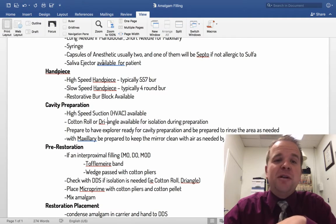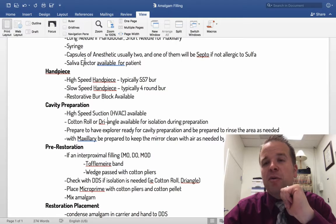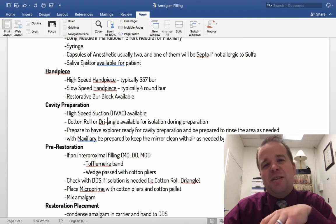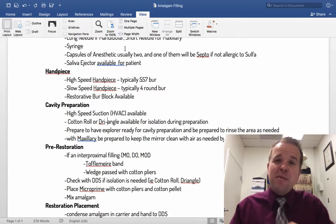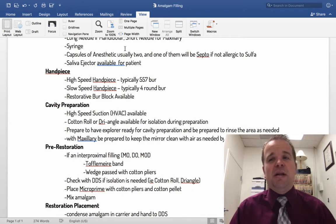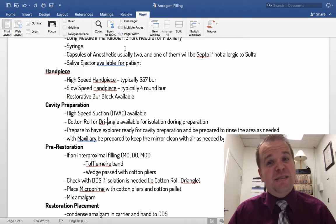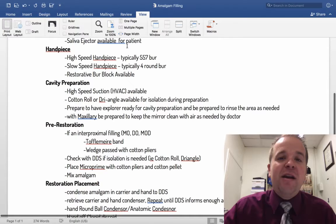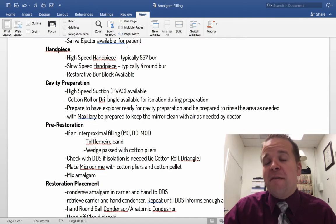Usually right after numbing too, you want that saliva ejector available. Give the patient just a little bit of water, rinse out, suck it out, because sometimes if they get any of the anesthetic in their mouth, the anesthetic is really bitter, and maybe you should try tasting it sometime so you know what it feels like. Anyway, once you've got all the numbing stuff, there's going to be about a 5 to 10 minute break while they wait to get numb.